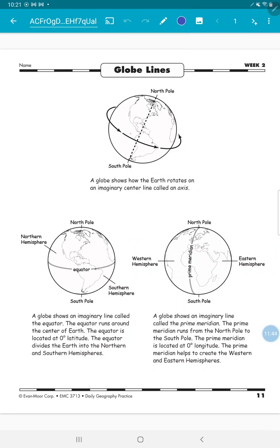Okay, so we talked about the imaginary line that the earth rotates around being the axis. This imaginary line through the center of the earth going horizontally at 0 degrees latitude is called the equator. And the equator is the closest point to the sun.